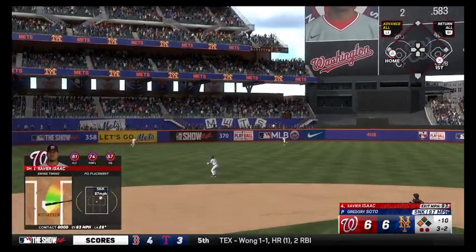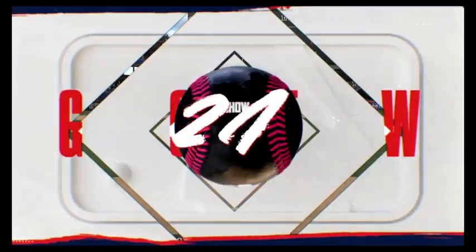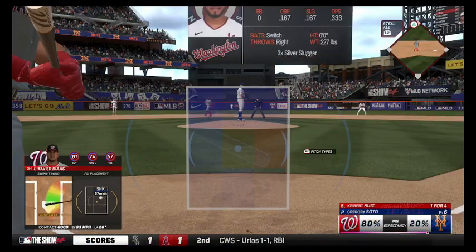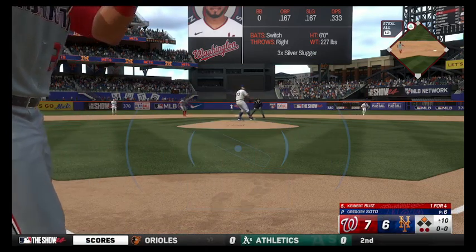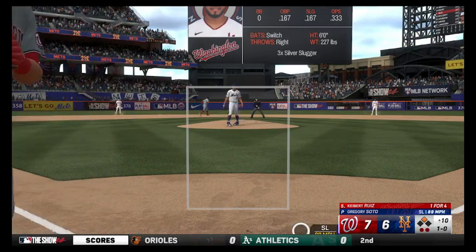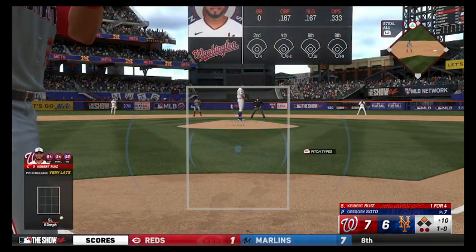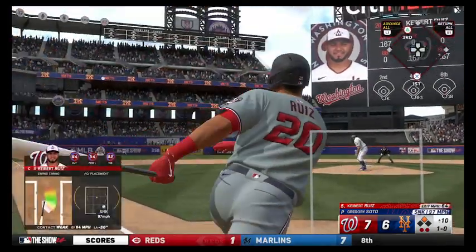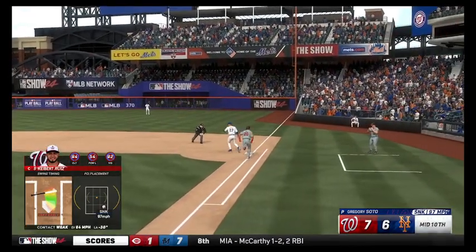Ball's hit hard. That's gonna get down, and it's gonna be off the wall. And a run comes in to score. And now it's Keeper Ruiz. First pitch misses. On the ground to third, Baden. Whips it across. Oh, God.